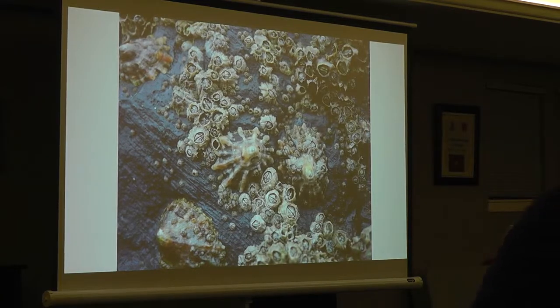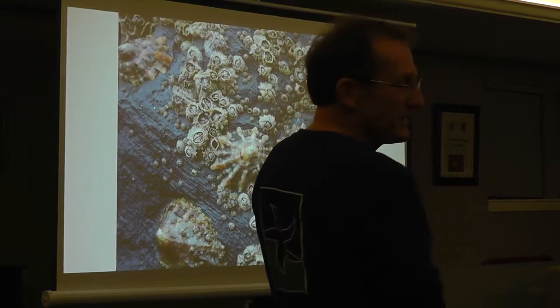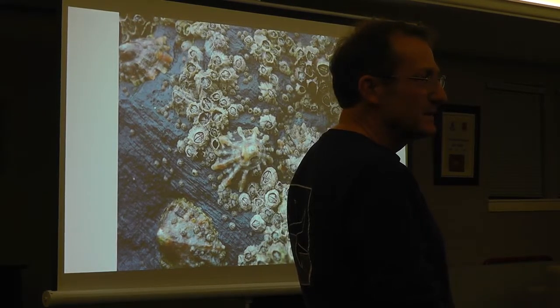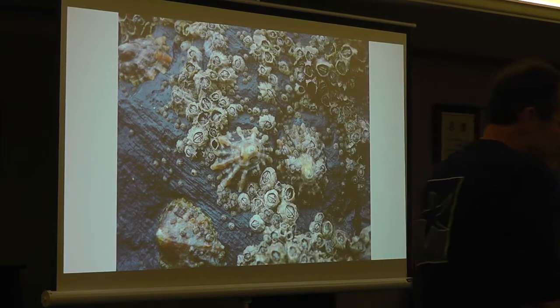Now, do the oyster catchers, is this what they're eating? Amongst other things, they will try and eat limpets, yes. Basically, oyster catchers will eat most things that aren't oysters in the intertidal zone.